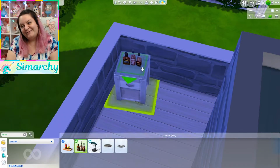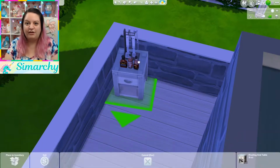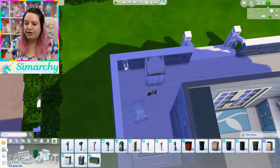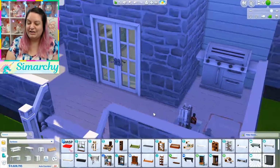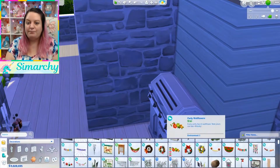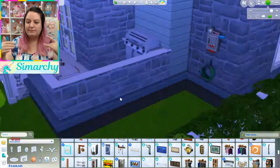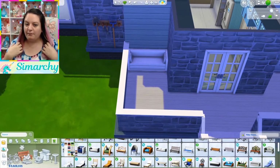And the yard is small on this build. That's the only thing that I'm not crazy about. With such a big house and such a big family, I might have preferred a bigger yard. So what you can actually do if you download this, which you can download through my gallery, Simarchy123, or hashtag Simarchy, you can download the house and put it on a bigger lot and just expand the backyard, like maybe take down the fencing in the back and just make it bigger. That way you'll have some more room.